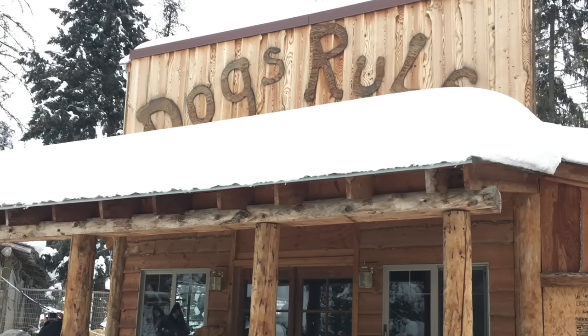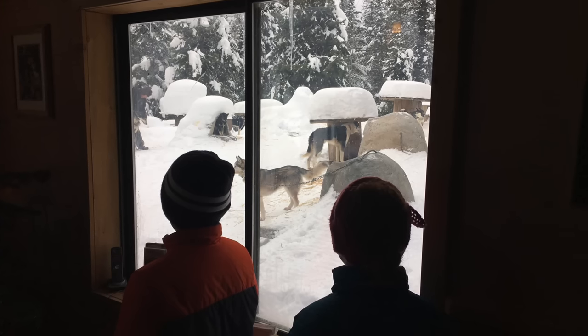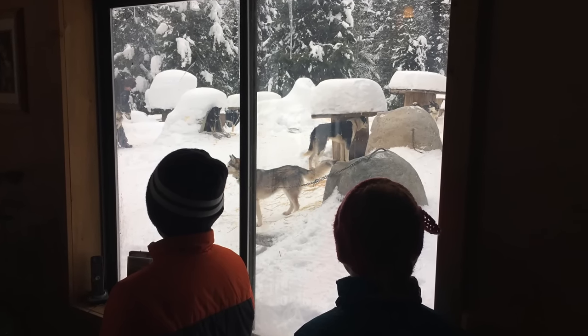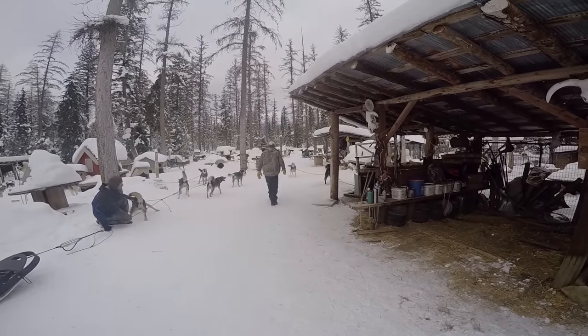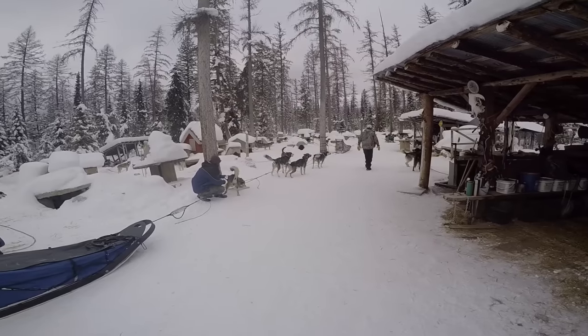If you've never been dog sledding, you're in for a treat. Dog Sled Adventures has over 130 dogs, each hoping for a chance to pull your sleigh. Be sure to dress warm for your ride.